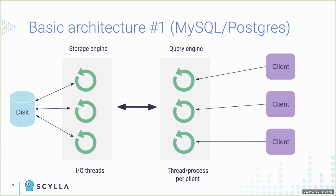So you have clients, and the clients connect using some kind of network protocol, usually TCP, and they connect to a query engine. And you would have a thread or process that handles each client. And those threads or processes would have some responsibilities like parsing the query, SQL in this case, and they would have some buffers, and they would do some data manipulation per client. And they don't access the storage directly.